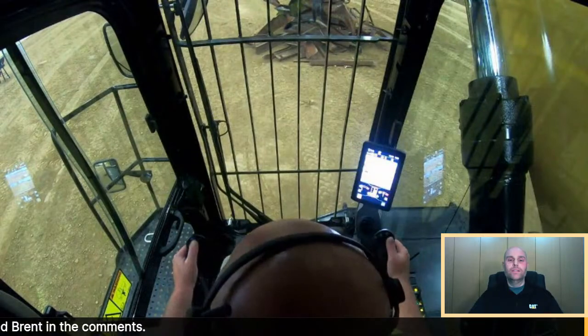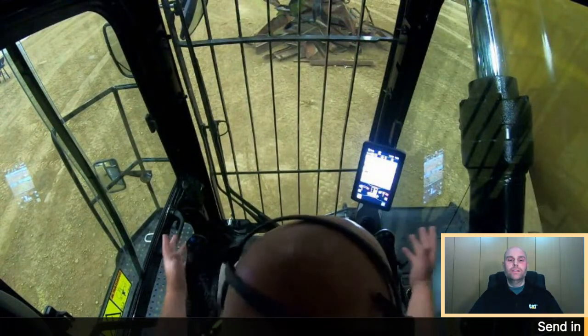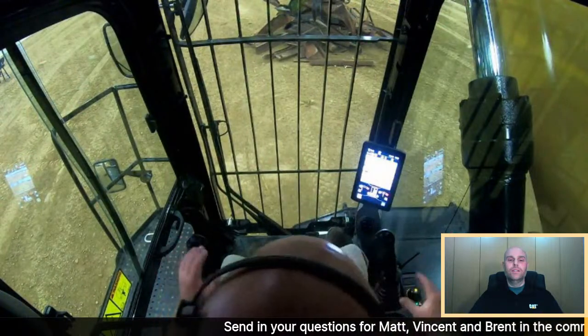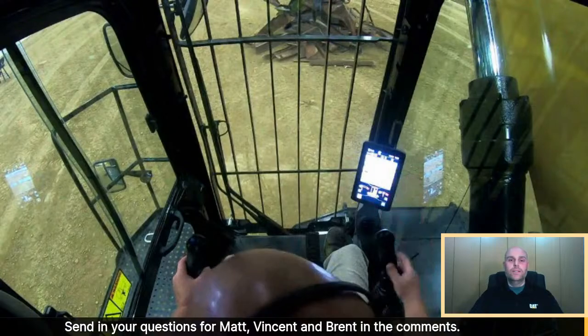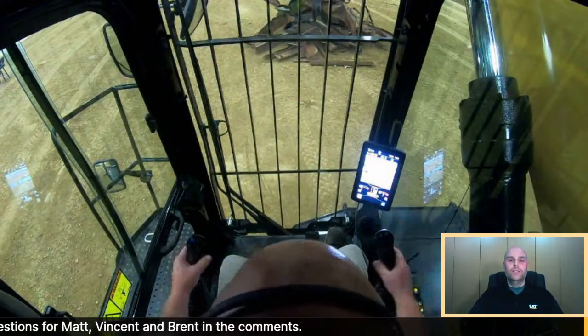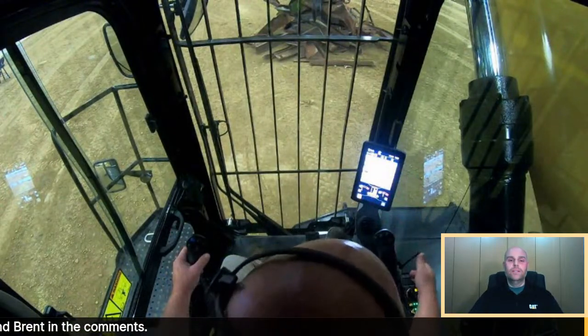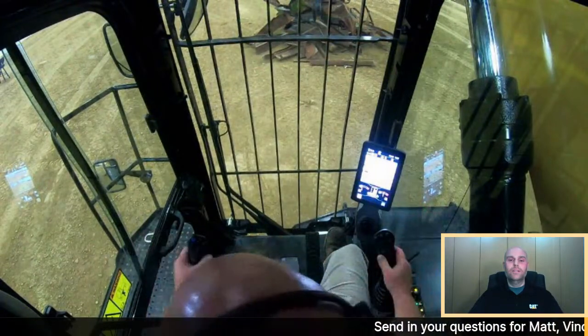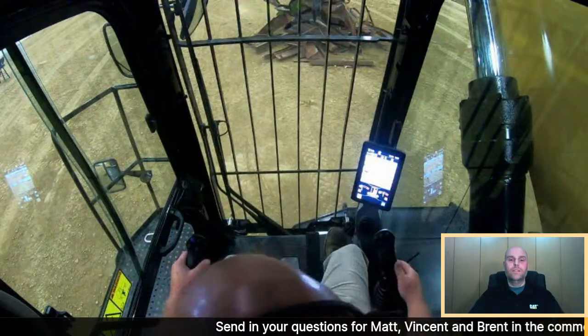But other than that, controls are pretty much the same. A couple little extra buttons on these controls, but everything on the right side of the machine and forward of the machine is all identical to an excavator. So if you have been on the new MH, the small ones, the 336s, 349, doesn't matter. You can hop in this cab and all the controls are exactly the same.